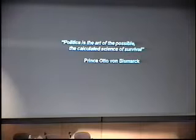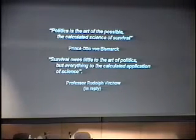Over a century ago, the German Chancellor Otto von Bismarck said, "Politics is the art of the possible, the calculated science of survival." His arch-enemy, and this was a narrative from the Berlin Academy of Sciences, his arch-enemy was the distinguished Professor Rudolf Virchow, the founding father of cellular pathology. And he rose, obviously, with great aristocratic splendor, because they all were at that stage, and they did, in fact, wear morning coats, and they had ties, unlike today's audience. And the other issue was his retort to Bismarck was as follows: "Sir, survival owes little to the art of politics, but everything to the calculated application of science."